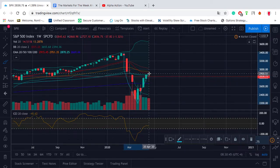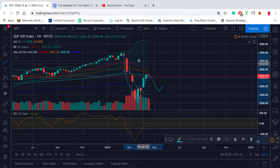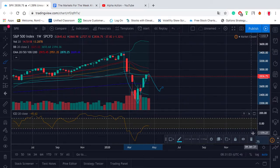A 50% retracement. I think this was a 50% retracement level, and then from here we probably would go lower and possibly have a small bounce for probably just less than a week, and then from there it breaks out either really bullish or really bearish. I think it's more likely to break out bearish because of the fundamentals that we've been talking about for a long time.